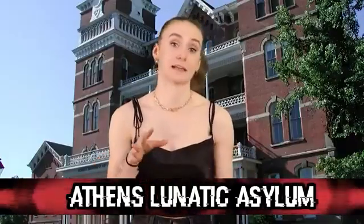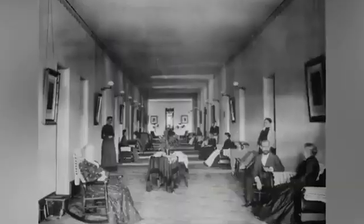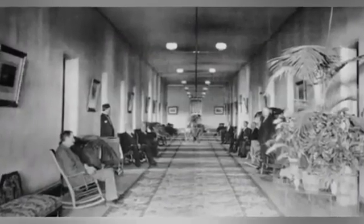In our second spot, we have Athens Lunatic Asylum. Yes, that's the actual name of this asylum. Located in Athens, Ohio, the asylum was built in 1874 for patients with tuberculosis. However, over the years, it became way too overcrowded and understaffed. As a result, patients were being mistreated. Over the years, the hospital turned into a place for the mentally ill.